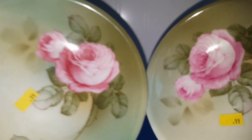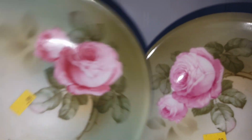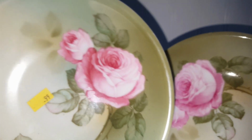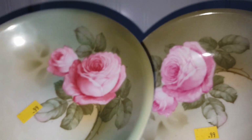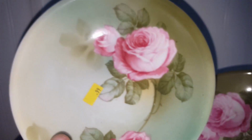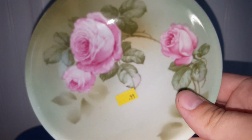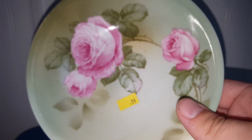They are marked RS, so could that be Royal Stafford or like Royal Staffordshire something? Like I said, I don't know. If I figure it out, I'll link it in the comments or in the video. But they're really nice, I think these are berry bowls, if you ask me, just judging by the look of them. Let me focus so you guys can see the image better.